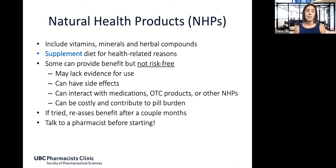Some of the risks can be things like side effects, like we also get with prescription medications. It can also interact with other medications, over-the-counter products, or natural health products. And it can also be costly, and it can contribute to how many medications you have to take in a day. And that can be a burden to some people. So keep these things in mind, as well as the fact that there might not be as strong evidence for certain natural health products in certain conditions. So talk to your pharmacist before starting a natural health product to see if it's safe for you and if there's evidence that these can actually help the symptom that you're experiencing and you're trying to address.